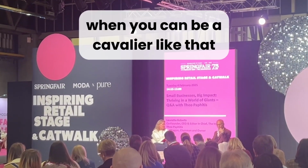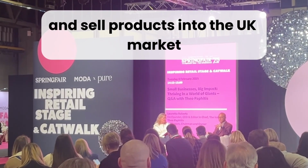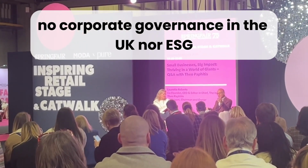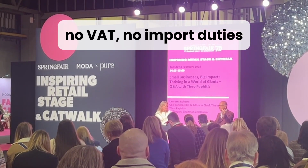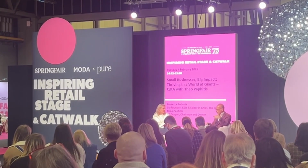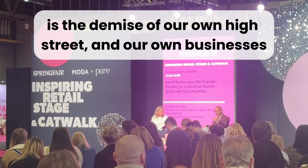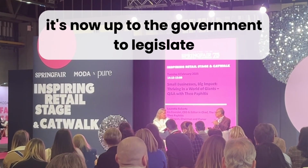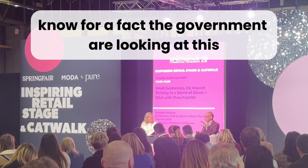Now, when you can be cavalier like that and sell products into the UK market that don't comply, no regulations, no corporate governance in the UK, no corporation tax, no VAT, no import duties, then not only do they pose a danger, actually, the biggest danger they pose is the demise of our own high street and our own businesses. Now, it's up to the government to legislate. And I do know for a fact that the government are looking at this.